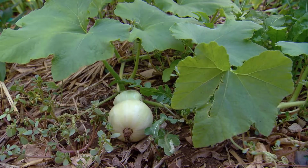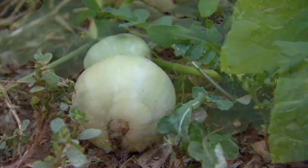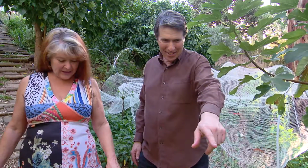Well, everywhere you walk, you've got to watch out for produce. I can see a butternut over there. Yes. Is that a pepino over there? Yes, lots of pepino.